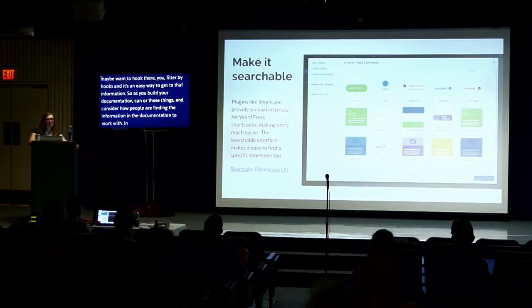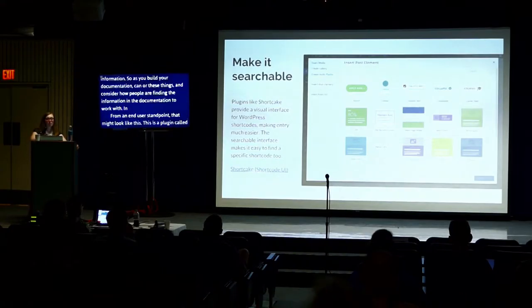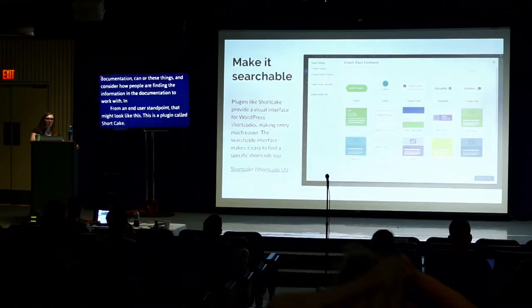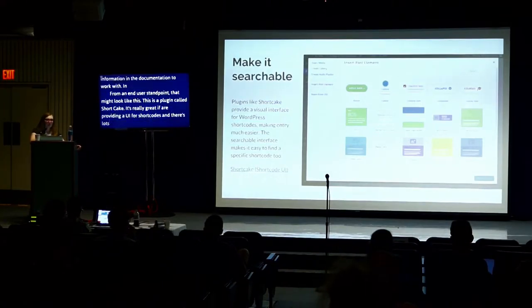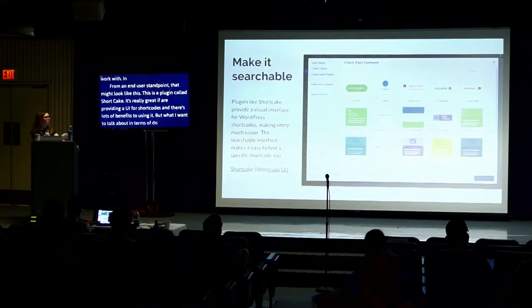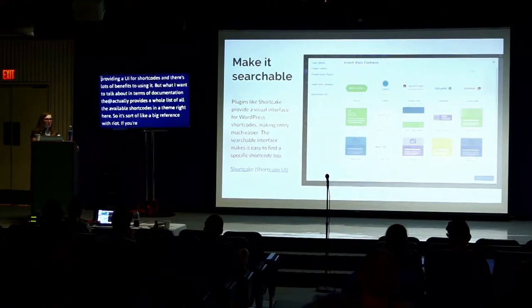From an end user standpoint, that might look like this. This is a plugin called Shortcake. It's really great for providing a UI for shortcodes, and there's a lot of great benefits to using it. But what I want to talk about in terms of documentation is that it actually provides a whole list of all the available shortcodes within a theme right here. So it's sort of like that big reference, right? If you're using Shortcake, you've got the reference there.